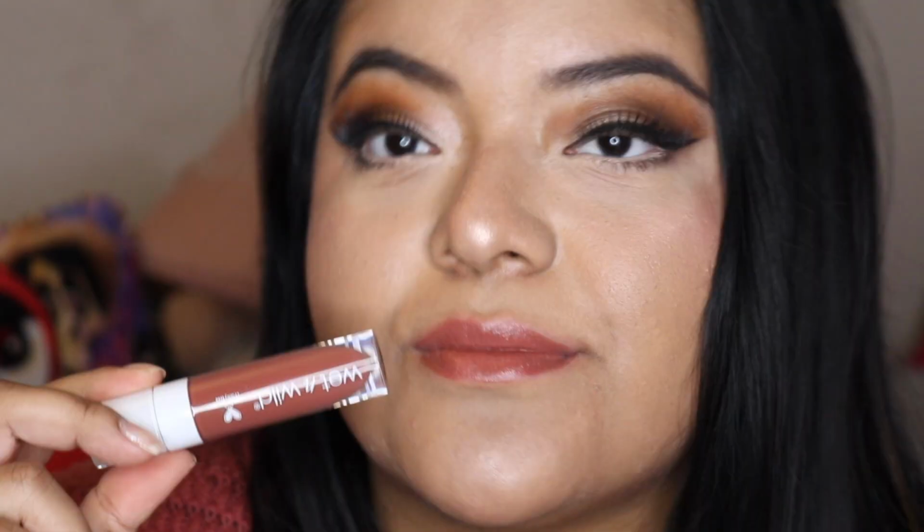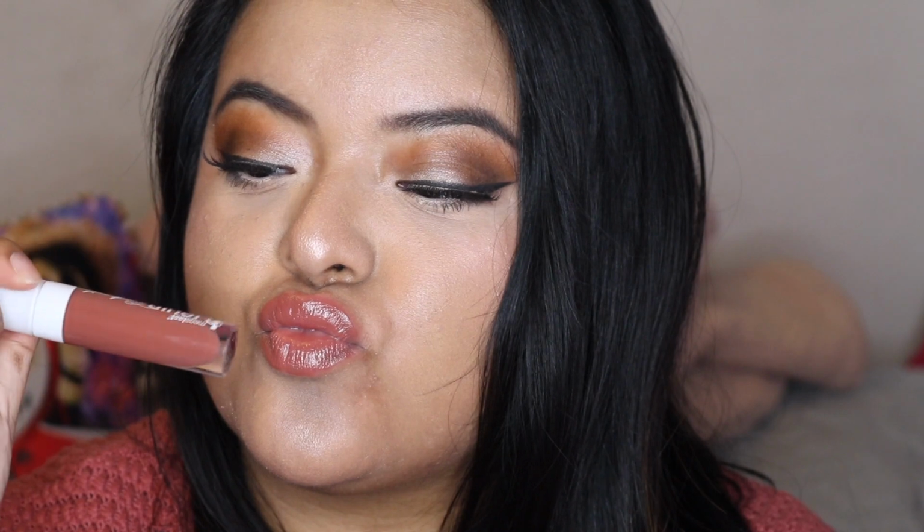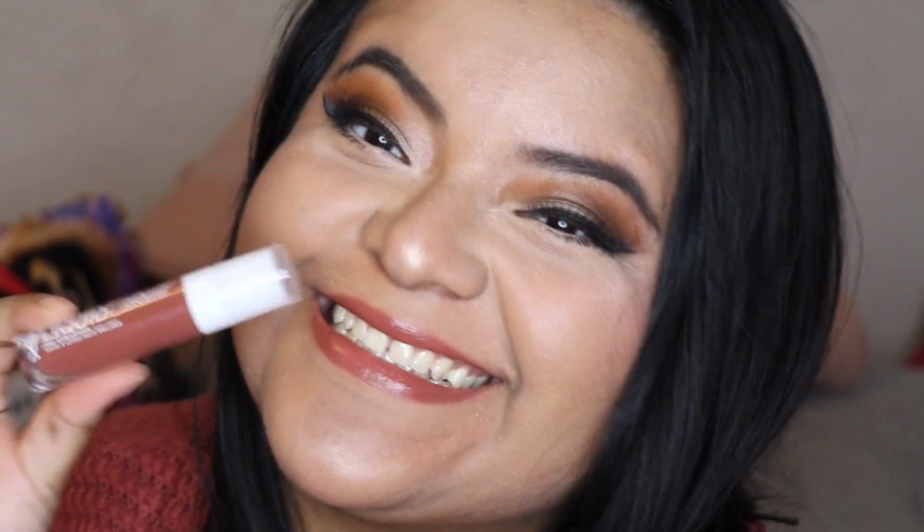But when I applied it, I was hella shocked because this wears so nicely. You don't feel it really on your lips. It doesn't dry out your lips, and it just fades so nicely. Now, it is a lip gloss, so it's not going to be the longest lasting thing. But I do highly recommend you check it out because it is a beautiful tone, and like I said, the wear is just awesome, and you really can't beat it for the price.